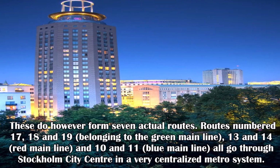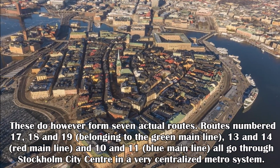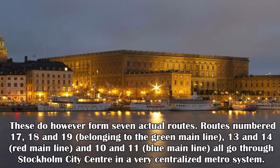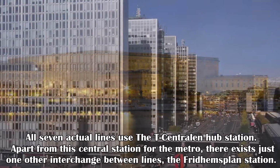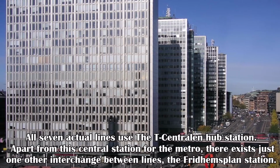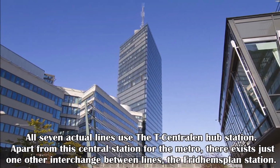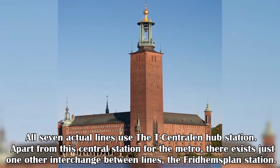Routes number 17, 18 and 19 belong to the green main line, 13 and 14 to the red main line, and 10 and 11 to the blue main line. All go through Stockholm city center in a very centralized metro system. All 7 actual lines use the Centralen hub station. Apart from this central station for the metro, there exists just one other interchange between lines, the Fridhemsplan station.